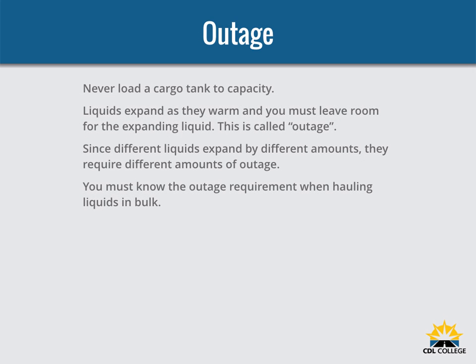Outage. Never load a cargo tank totally full. Liquids expand as they warm and you must leave room for the expanding liquid. This is called outage. Since different liquids expand by different amounts, they require different amounts of outage. You must know the outage requirement when hauling liquids in bulk.